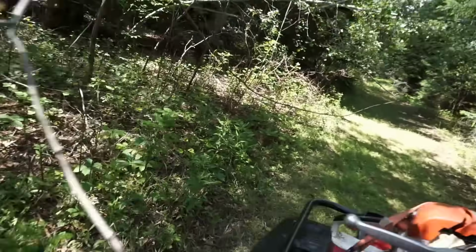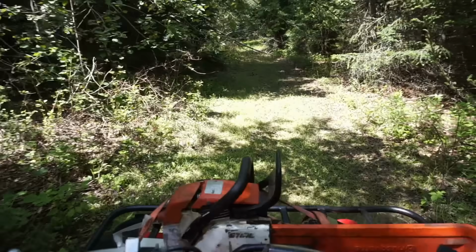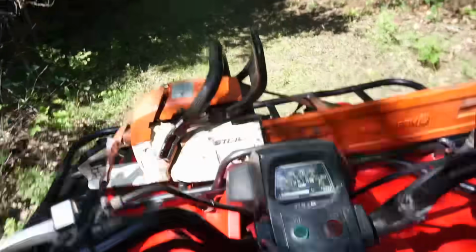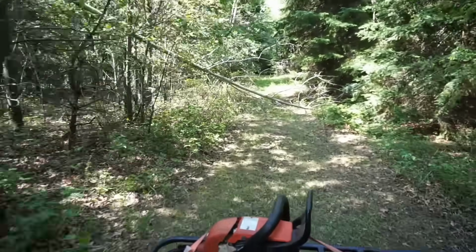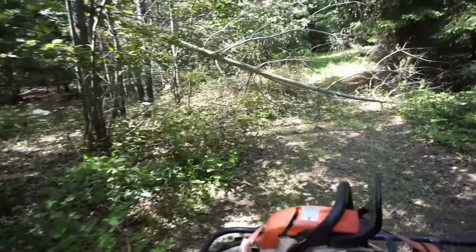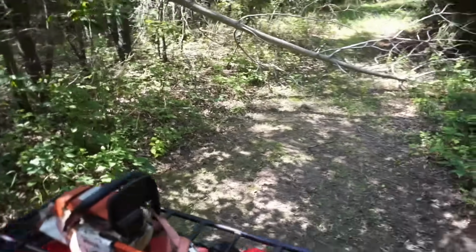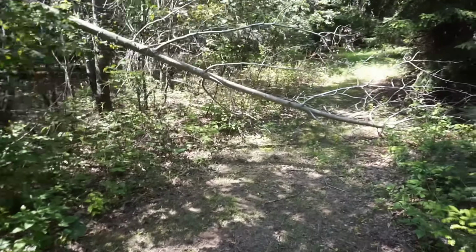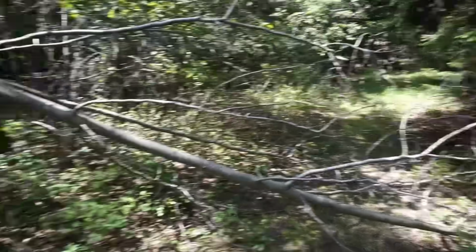This branch is in the way. Fell down. Alright, we gotta cut this down. It's in the path.